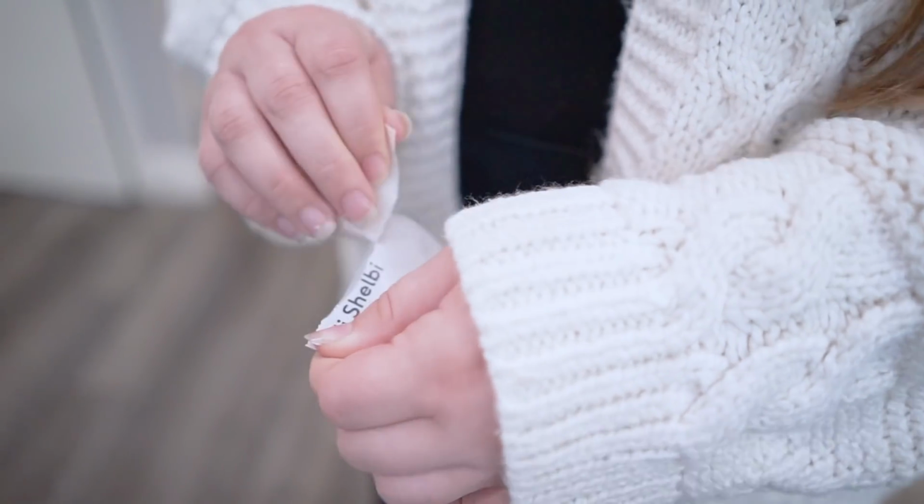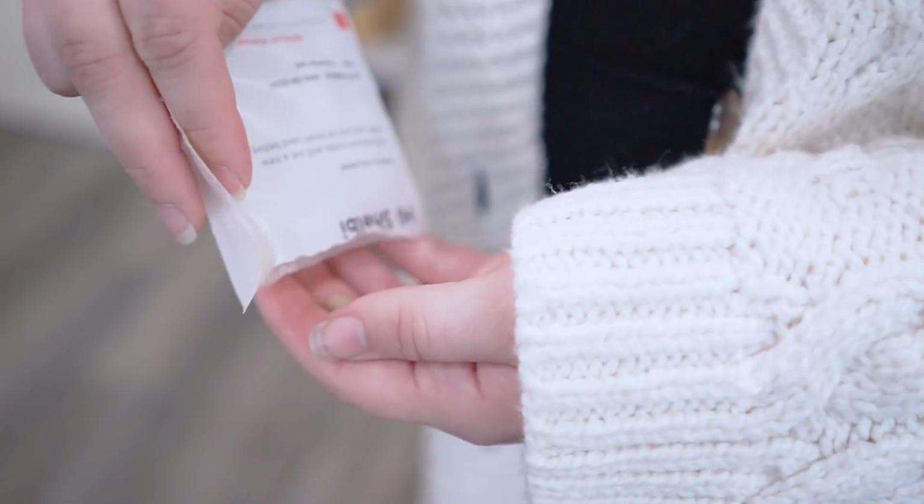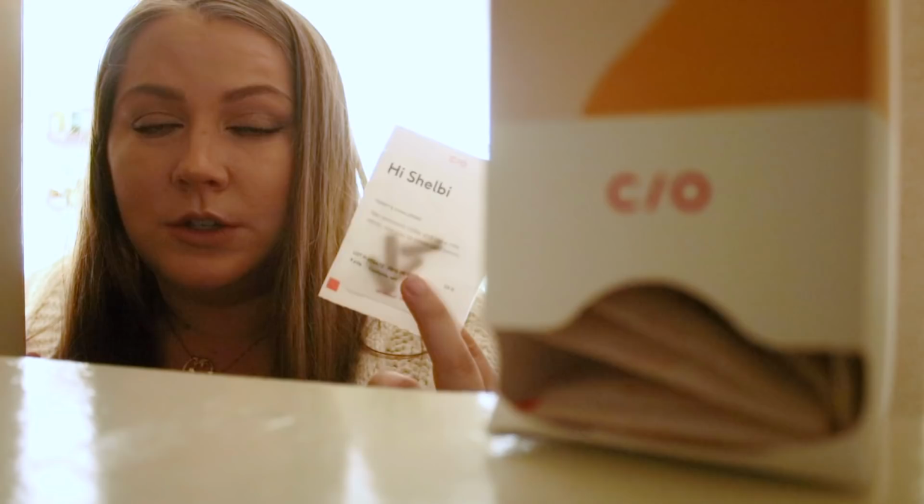Their packets are made of compostable films, so I can put this in my compost when I'm done with it. It's not wasteful plastic. It's about as zero waste as taking vitamins gets, so I'll take these and then we'll get to work.